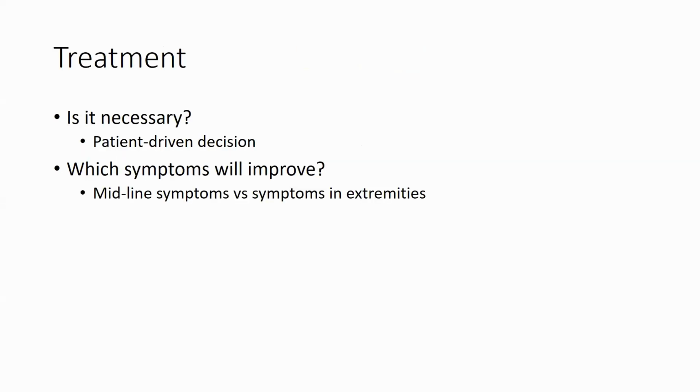So then moving on to treatment. So really the first important question to answer is, is treatment necessary? Because as I mentioned before, a lot of times all patients want when they come to see me for tremor and they're ultimately diagnosed with essential tremor is they want to know, do I have Parkinson's, or does this mean that there's something more serious going on? And often reassurance is really all that they'll need because the tremor is not very bothersome.